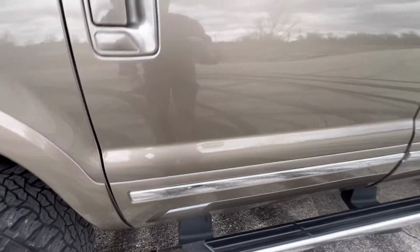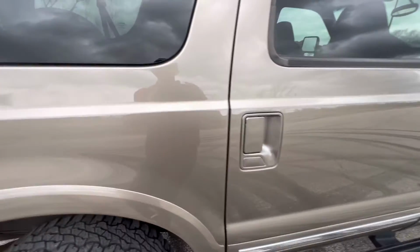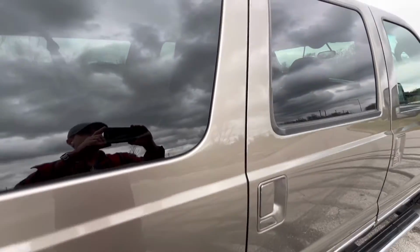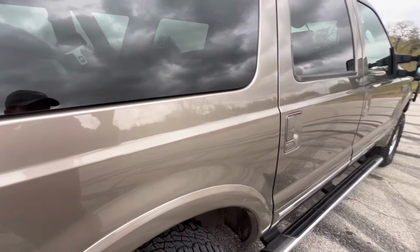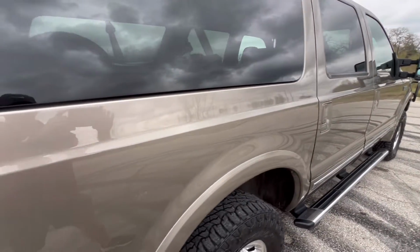Little scratch right there. So obviously that's down into the paint if it didn't come out with the paint correction that we did. We did a 2-step paint correction. I suppose you could have done 4, or you could even wet sand it, but we chose not to go that route. You guys, not a single dent on the passenger side.